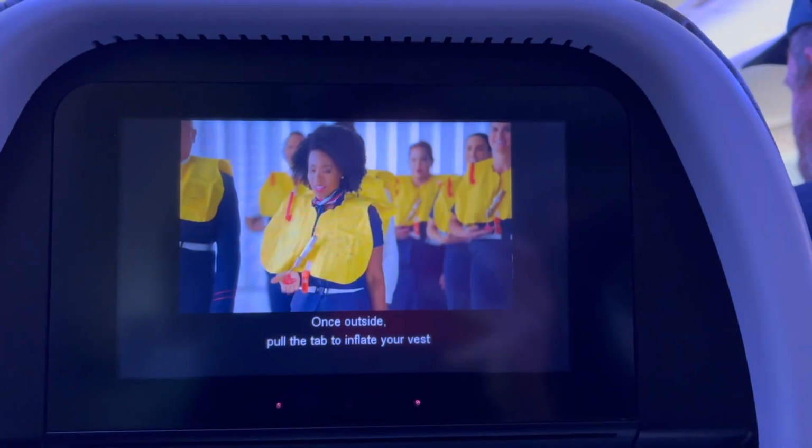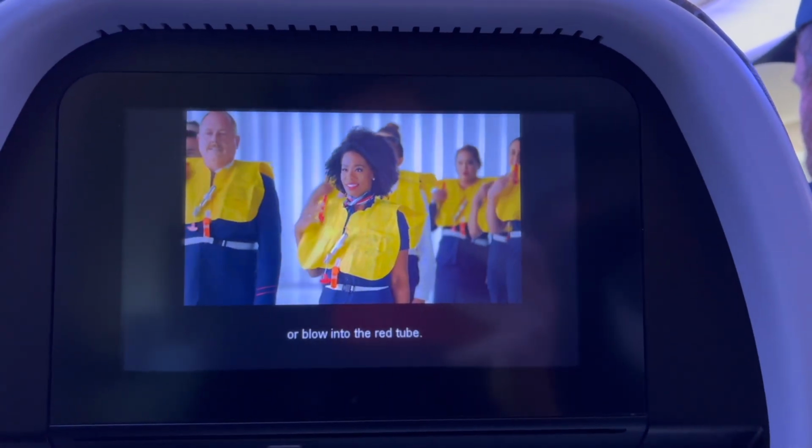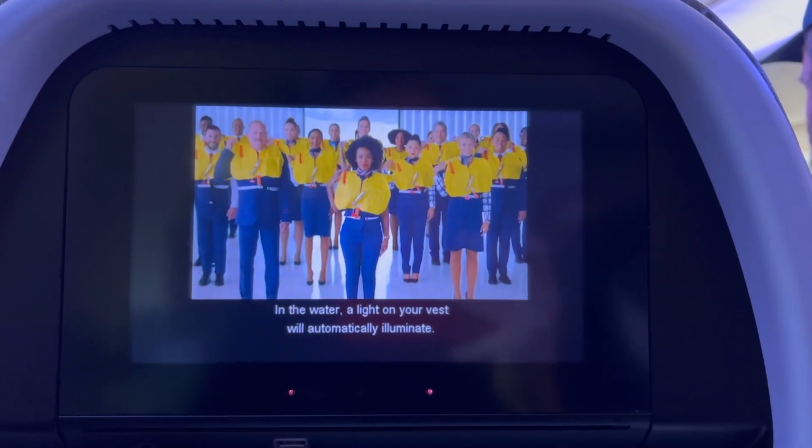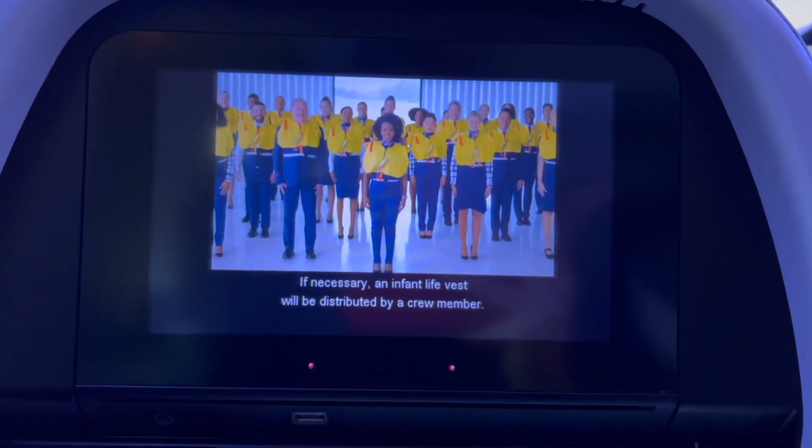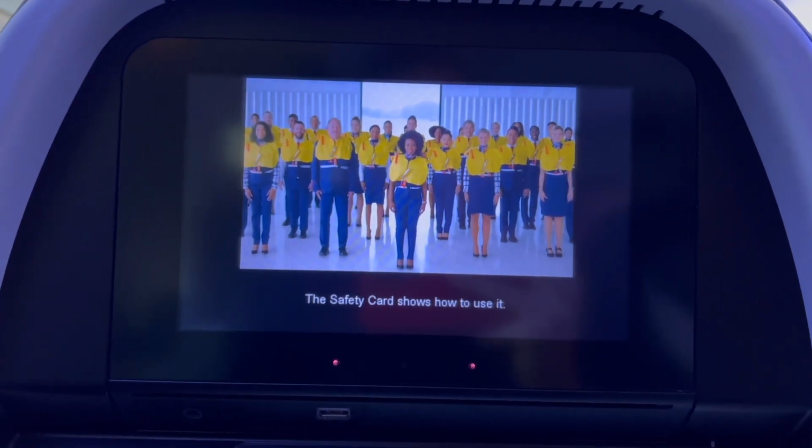Once outside, pull the tab to inflate your vest or blow into the red tube. In the water, a light on your vest will automatically illuminate. If necessary, an infant life vest will be distributed by a crew member. The safety card shows how to use it.